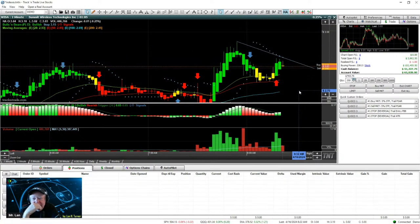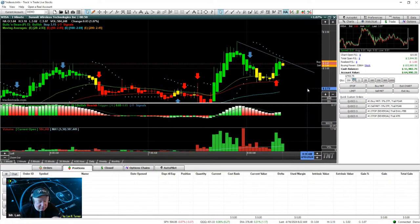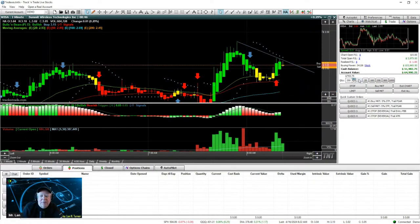Okay, we got stopped out. Doesn't mean it can't turn and go now and take off and go to the moon, and we missed it. But it's just not being strong. It's using those blue lines just as an area of resistance up there. It's got to break through there. You could stay in and say, well, I'm going to see if it's going to go. Take another little risk.